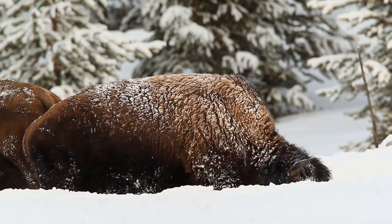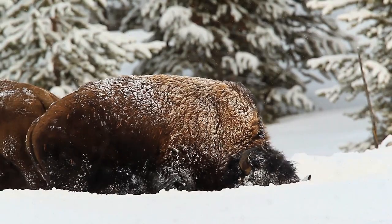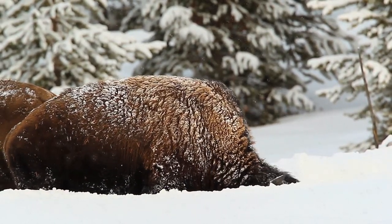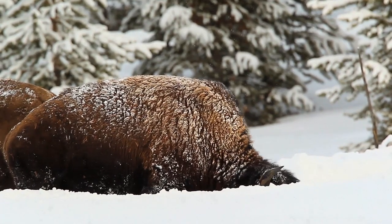Because of the depth of the snow, it's oftentimes very difficult to get a clean shot of their face. So you need to be really precise with what you're doing here, and you need to be very cautious of when you trip that shutter button.